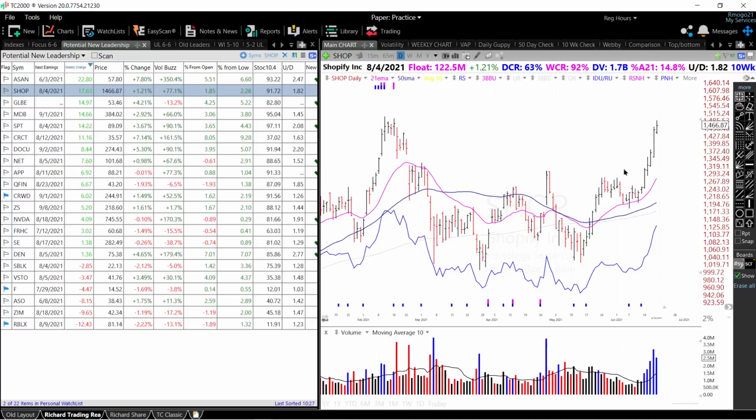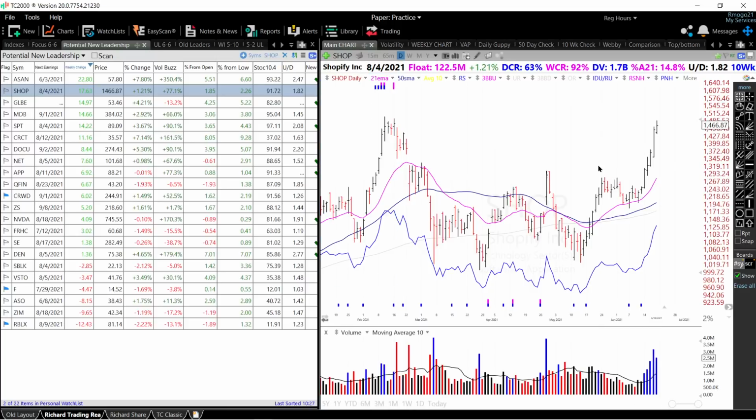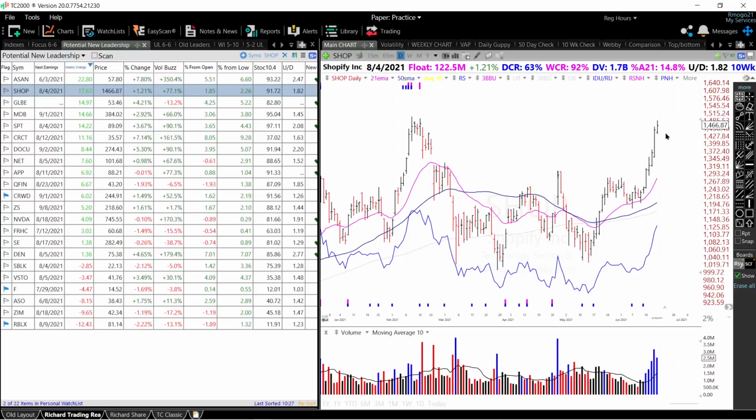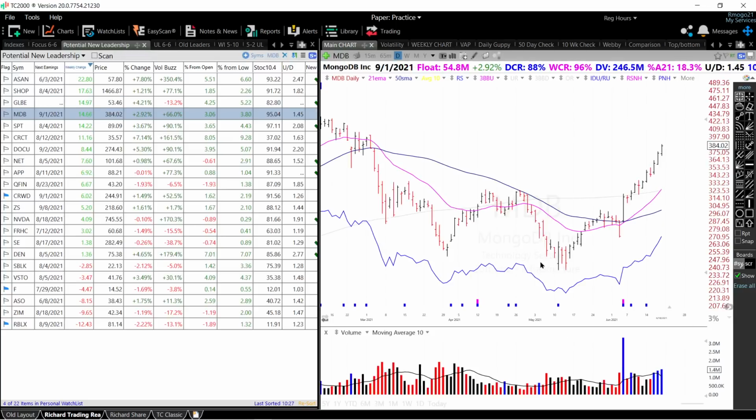SHOP as well, strong off this shorter term consolidation breakout near 1,280, and nice volume coming in as it makes its way towards all-time highs. And like ASAN, I wouldn't mind some consolidation here, a handle here before an attempt at this breakout. GLBE just basically going up in a straight line, a super powerful IPO, looks great, but obviously very short-term extended.